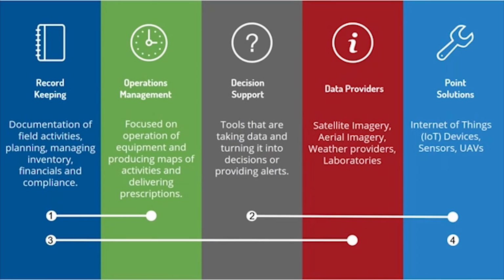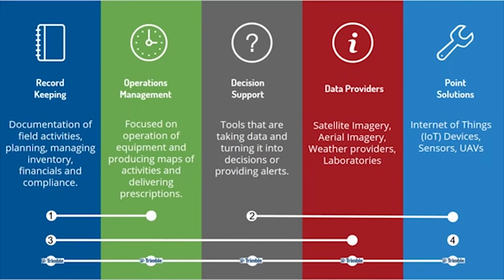And when you look at the market, different types of software combine different aspects of these 5 things. And I made up 4 fictitious companies here. The first one, number 1, does a good job of record keeping and operations management. Number 2 can link point solutions with decision support. Number 3 can do record keeping with data providers, data also coming in. And number 4, it's just a really good sensor, let's say. Trimble is doing all 5 with Trimble Ag software. We're doing it today, and we're going to continue to expand doing it in an easy way.